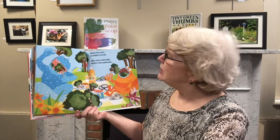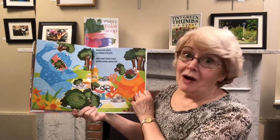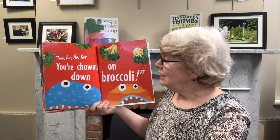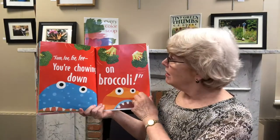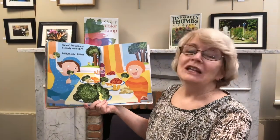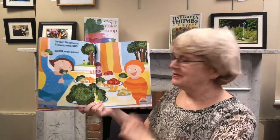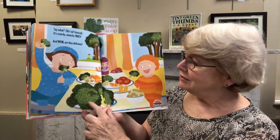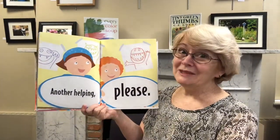Well, monsters love a picnic on a blanket in the park with a clump of giant maples and their yummy, gummy bark. Fum, fo, fi, fi. Hey, you're chowing down on broccoli. Say what? This isn't broccoli. It's crunchy, munchy trees. And wow, they're delicious. Were they really monsters? No, they were children. And they found out that broccoli? Pretty yummy. Another helping, please.